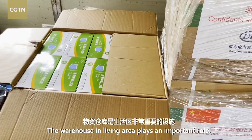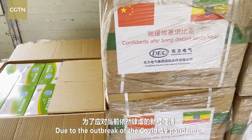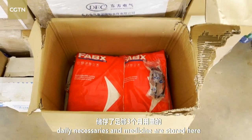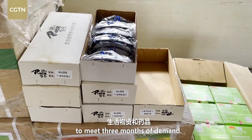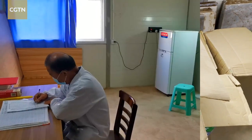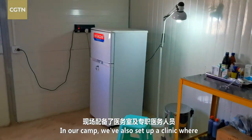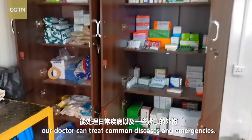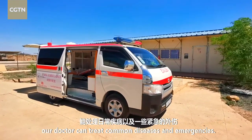The warehouse in living quarters play an important role due to the outbreak of COVID-19 pandemic. Daily necessaries and medicine have been stored here to meet 3 months' demand. In our living quarters, we also set a clinic room. Our doctor can treat common diseases and emergency injury.